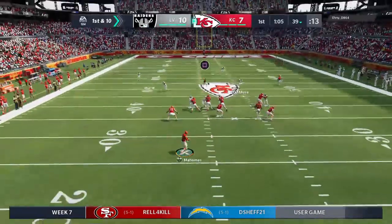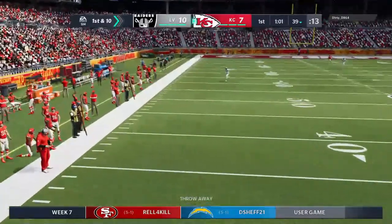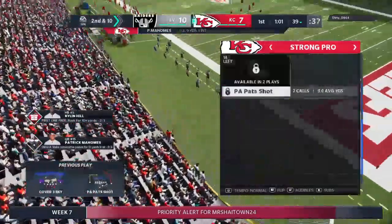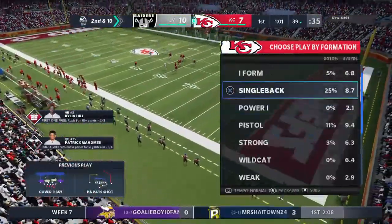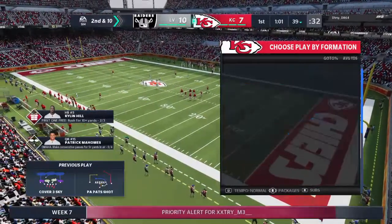Throwing now is Mahomes. And he'll toss this one incomplete. Seeing no options, he throws it away. Got out of the pocket. Didn't look like he had anybody open, Charles, so just gets rid of it. And a good play by him.